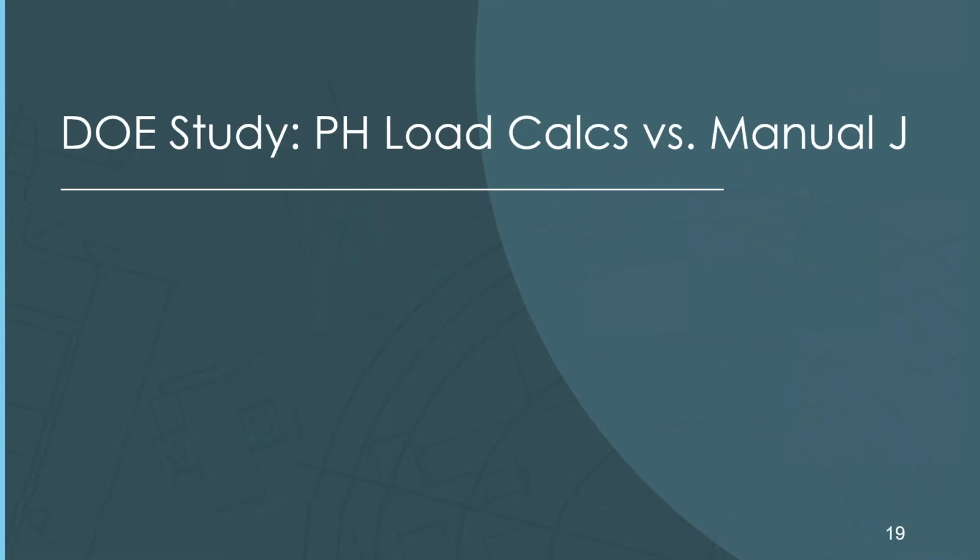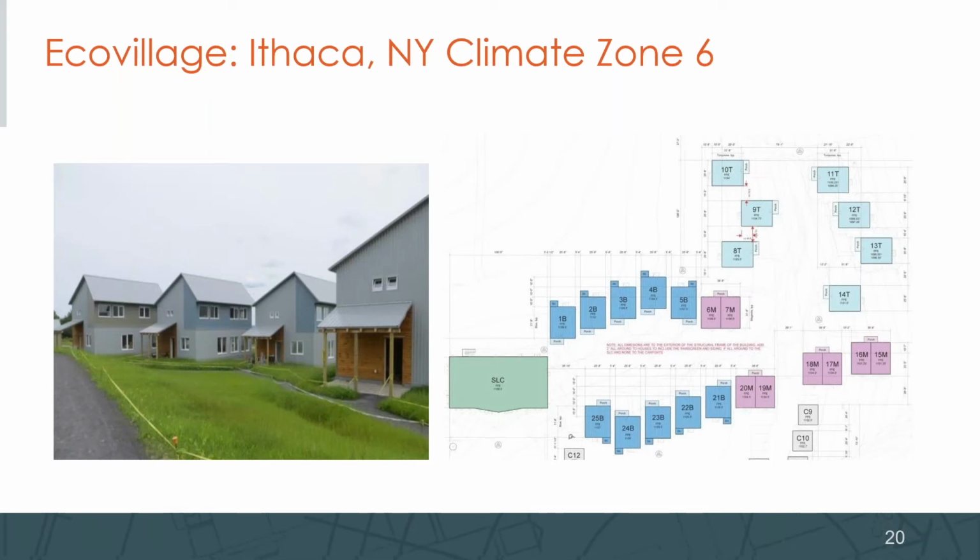So another study we did under the Building America program was, well, the passive house software calculates a heating and cooling load for the project. And we wanted to see how they compared to manual J assumptions. So this was our very first passive house project up in Ithaca, New York. It was a co-housing community. And it was made up of a mixture of single family homes with the turquoise and the blue, and then some townhomes. And then this was an apartment dwelling with about 15 apartments, but we didn't wind up doing that one to passive house. The other ones, we all evaluated.